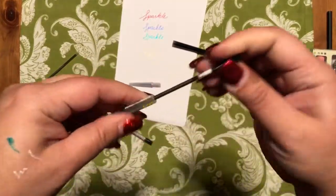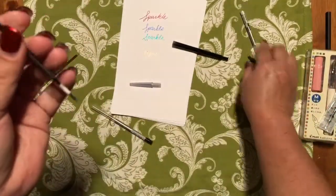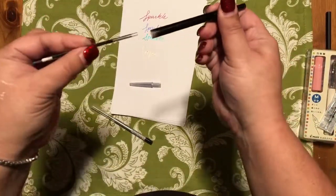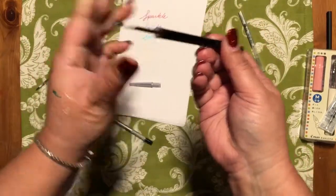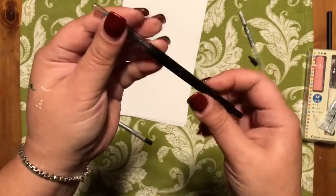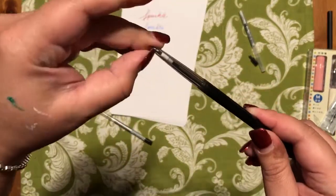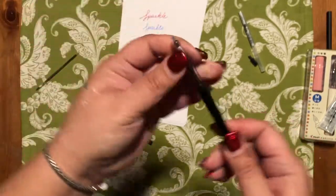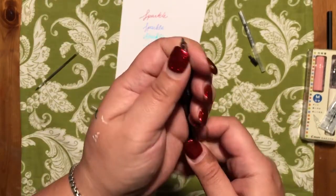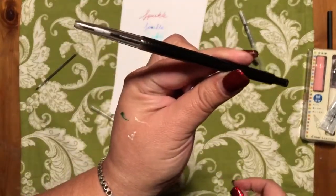So this is the refill. And you pop it out of here. And then you take the body of the pen, and this is literally all it is. And then this is very long, which is probably why it confused me, I think. And then you just kind of scrape off that. I'm going to get my nails done this week, I promise you guys. So that's what it looks like.